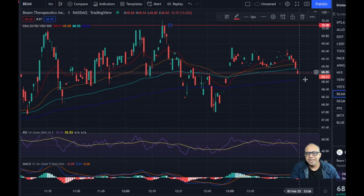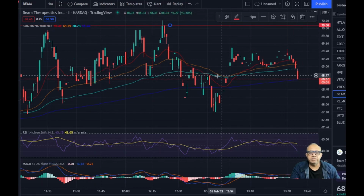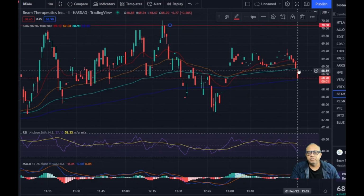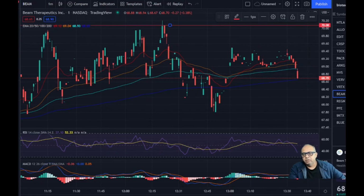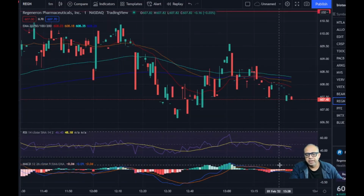As we are speaking, we can see that there's a lot of fluctuation out here, volatility. We are being restricted by the 200-day EMA, which is this green line that we see here. So we need to break through that first in order to make any move further ahead. So for today, I am looking at Beam being in the red. Let's look at Regeneron, which is down minus 20%, and the MACD is also bearish, and so is the RSI.